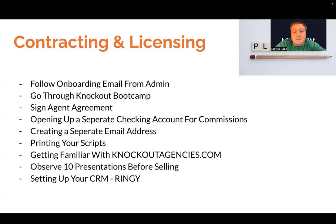So once you have your NPN number, you're going to go through contracting. So whoever brought you on is going to put you in a group chat with the hiring admin. They're going to send you a long email, and this is where you're going to go through contracting. You're going to request the carriers that we write business with. Once that happens, you're going to get welcome emails from the insurance companies, okay? And you're going to have what's called writing numbers with each carrier.